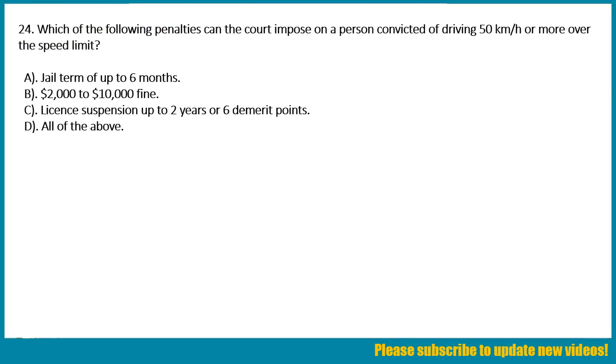Question 24. Which of the following penalties can the court impose on a person convicted of driving 50 kilometers per hour or more over the speed limit? A. Jail term of up to 6 months. B. $2,000 to $10,000 fine. C. License suspension up to 2 years or 6 demerit points. D. All of the above.